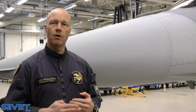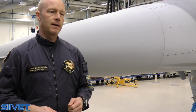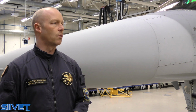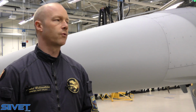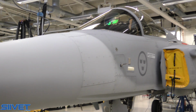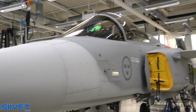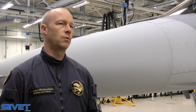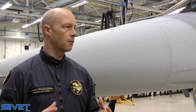Of course, along the way, when we proceed with the program, there will be less supervising because we're happy with all the data, and it will be more and more tactical test flights performed in the aircraft. In the beginning, when you have a brand new aircraft, you need to see that the characteristics of the aircraft, what you actually see when you're flying, are correct to the model, because we have, so to say, a super Gripen in the software in the computer.